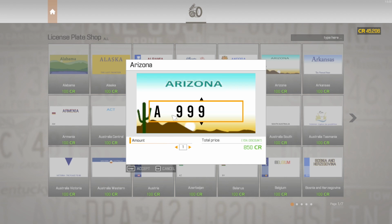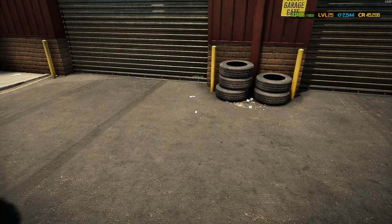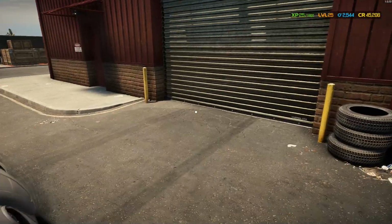Look at the price of that. Hey, it was going up more. Oh, and I need 2. Right, I need 2. Forget that. I'm not paying 1,700 per car just to have the number plates the same. Oh, forget that. It'll clean me out.